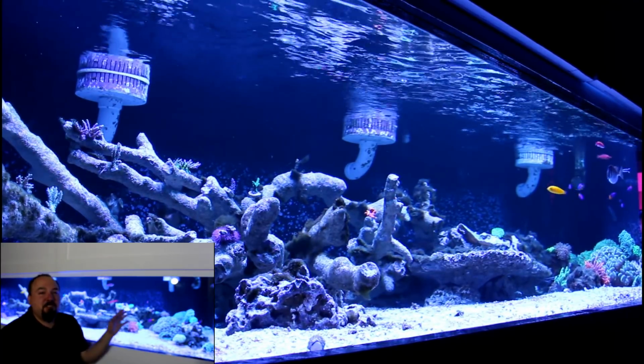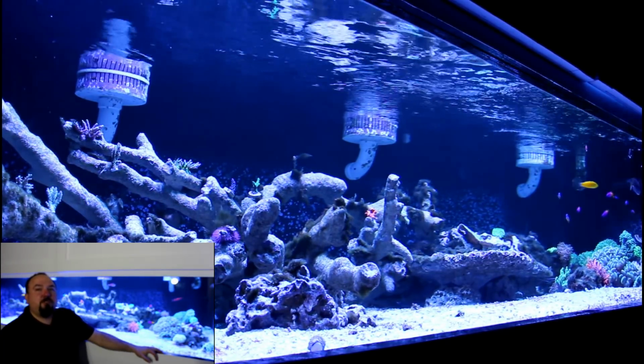Let's go check out the 480 gallon reef tank. The 480 gallon reef is doing really good as well. The corals have all been doing really good.